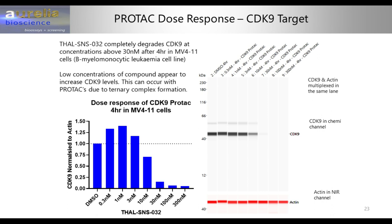It also might be that we've bound the CDK9 and it's become inactive because this big molecule is now stuck to it, and so the cells notice that, and it's increased its expression of it to try and compensate for the fact that the protein is no longer active, even though it's still present.